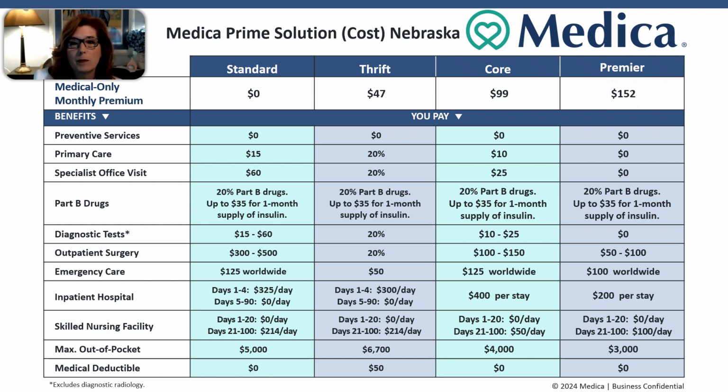Preventive services are typically a zero copay, while office visits vary from $15 to 20%, $10, and zero copays. So again, that zero copay is on that Premier option. You can see that all the way on the right-hand side of the screen. A specialist office visit, $60 to $25 on the Premier.